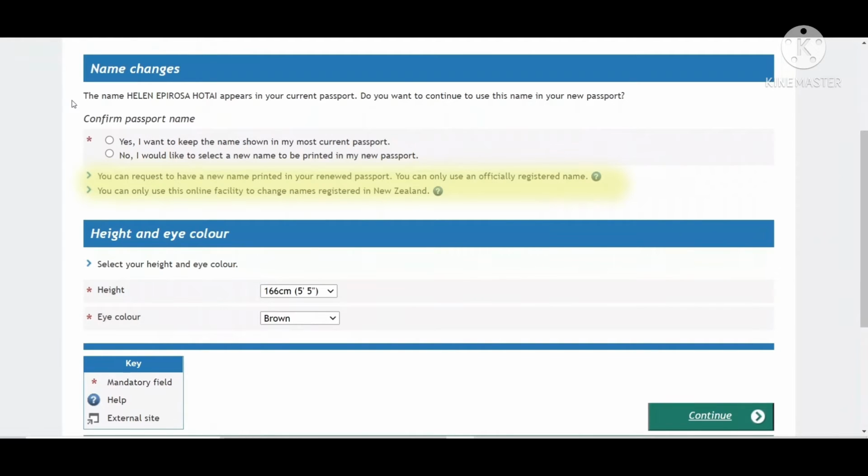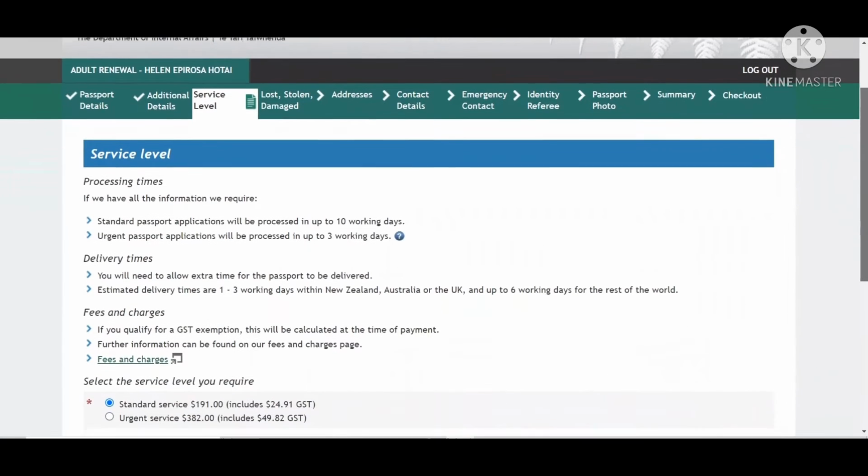You can only use an officially registered name, and also you can only use this online facility to change names registered in New Zealand. Then you can go ahead and select your height and eye colour, and when you're happy with that, just press Continue. Let's proceed to Section 3.